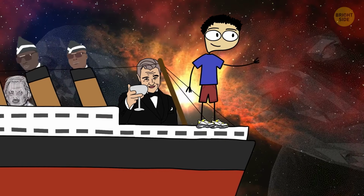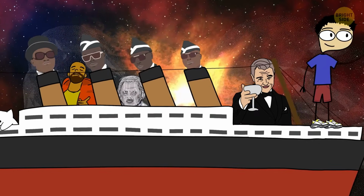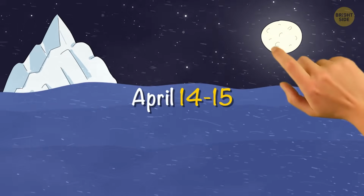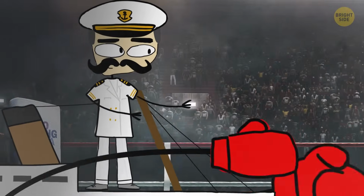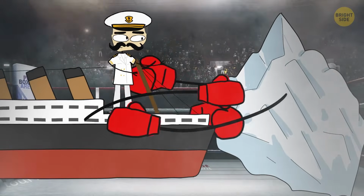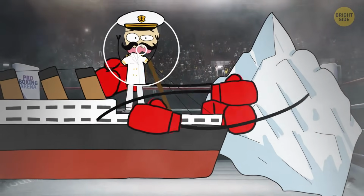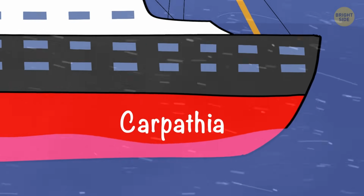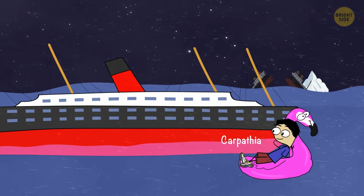Now, on board everybody, our voyage to a parallel universe begins. It's a moonless night on April 14th through 15th. The Titanic crashes into an iceberg. Icy water floods the lower decks. The captain sends a distress signal. The nearest rescue ship, Carpathia, is 58 miles away from the sinking Titanic.